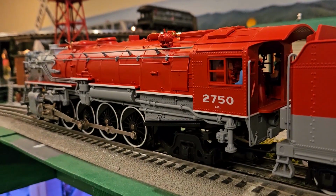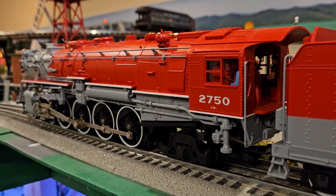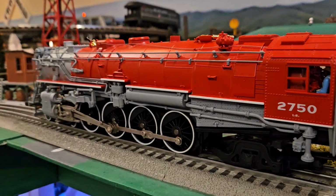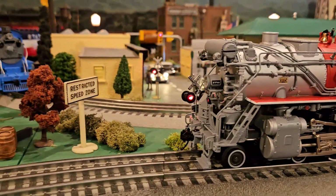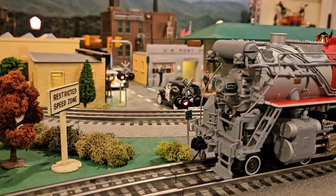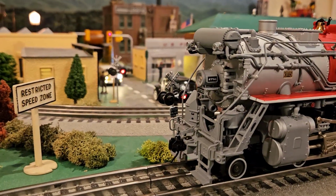All the usual Legacy features: glowing firebox, crew figures, detailed interior, all the great add-on detail, whistle smoke, and we'll get to the whistle smoke in a minute. And you can see here, this piping in the front end is just fantastic. The quality and the add-on details on here are just really terrific.